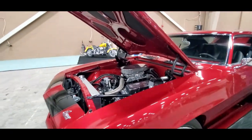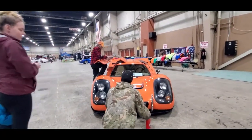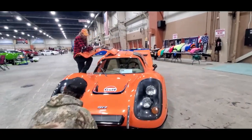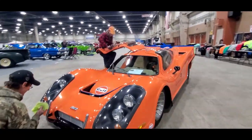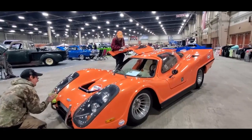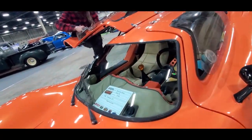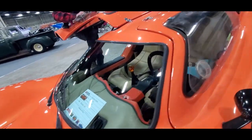Lovely bow tie power. Guys are working away here. Black it out. Oh, okay. This is what I thought it was. Got enough black on it. Black. Nice. 917 kit car. Alright.